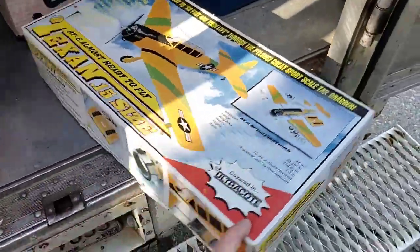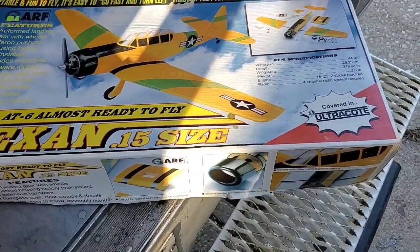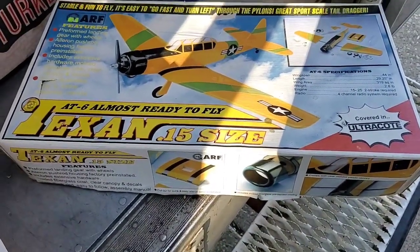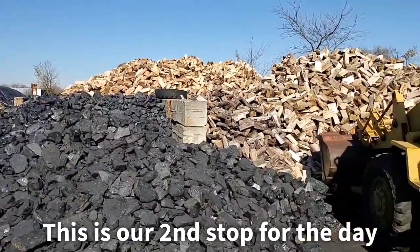Look at this bad boy. The Texas .15 size. The Texan, I should say. So, a little radio control airplane. Take a look, ladies and gentlemen.